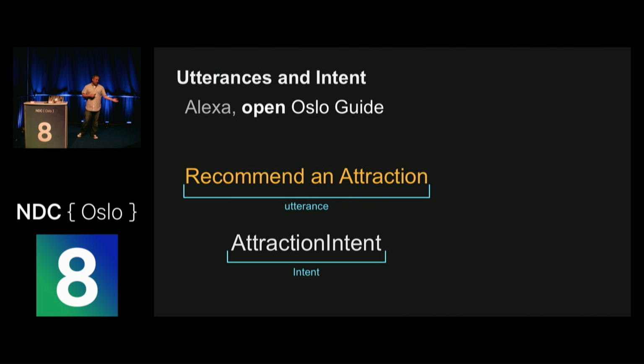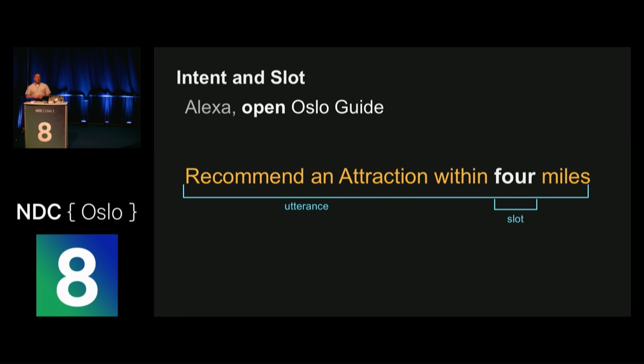So you can do recommend an attraction, but ultimately what that funnels down to is I have an attraction intent, and that is a thing in my code that will go do a thing. I can also build this concept called slots into my utterances so that instead of having to build a sample utterance that's within 1 mile, within 2 miles, within 3 miles, within 4 miles, what I can do instead is just identify that this value right here, if somebody says something like recommend an attraction within 4 miles, I can say that 4 is a slot, and whatever they say in there, I'm expecting a number.